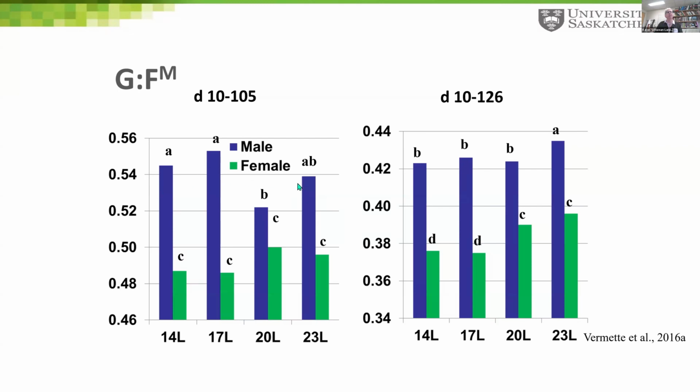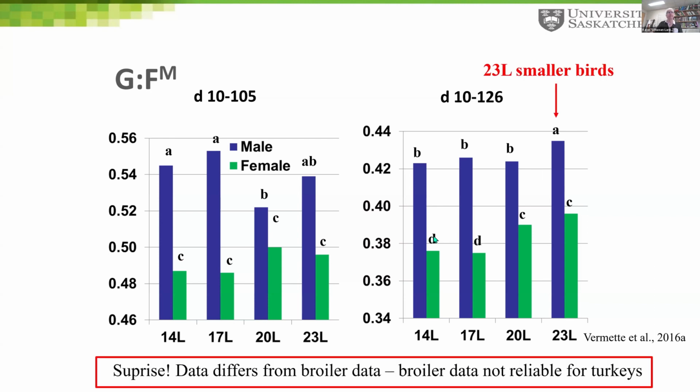The earlier data had some suggestion that possibly the long day lengths have poor feed efficiency. But if we look at the data over here on the right-hand side, 10 to 126, so after the whole flock, we actually saw improvements in feed efficiency under 23 hours of light. We don't understand that. We don't have a reason for that, but it varies significantly from what we see in broilers. So again, looking at broiler research and saying this is what's going to happen in turkeys can be a surprise for you. So in this case, it is different than broiler data.